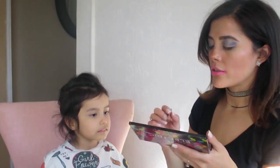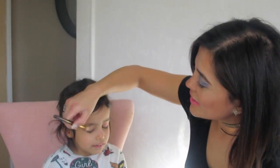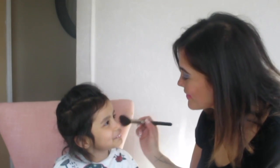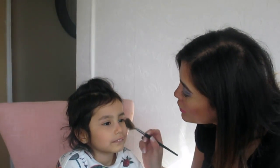Why not? So I'm going to be using the electric palette and the little savage pink. Okay? So close your eyes. Which pink color do you want? Pink one. Okay. We're going to put a little bit of blush. A smile. Should we put some highlighter? Great.